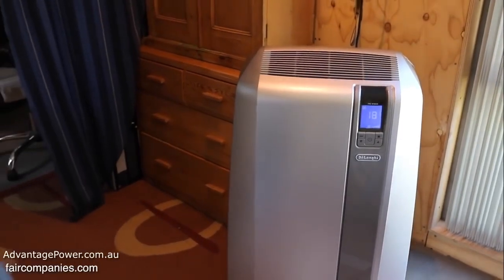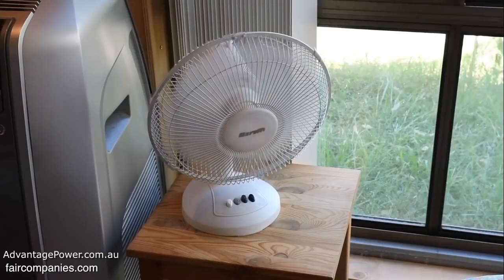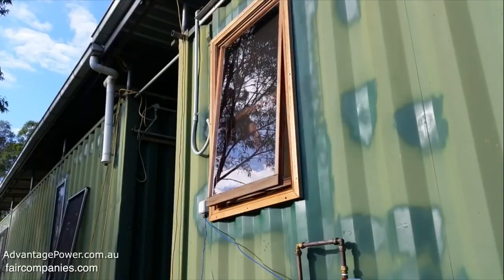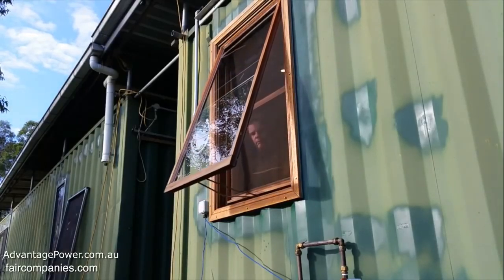The air conditioner is only used very occasionally. We do use fans on the warm days though. Our preferred cooling method is ventilation by opening the windows and the cargo doors.